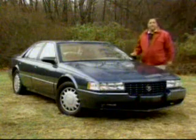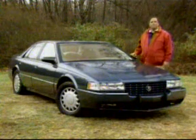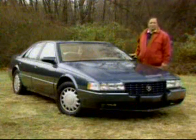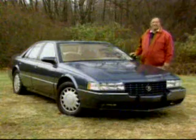Now it's time to check in with the hardest working members of the MotorWeek staff, our long-term test fleet. These vehicles log more miles each year than some airlines. Let's see how they're holding up.